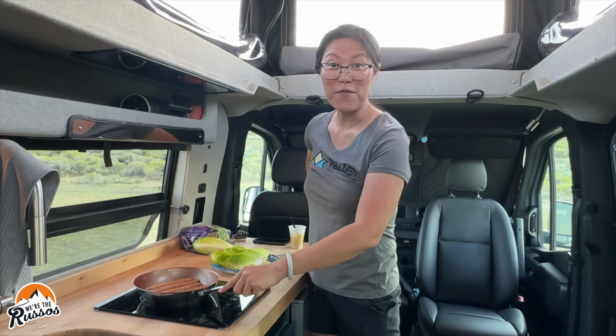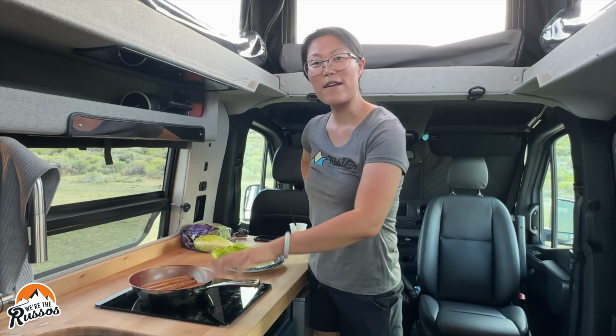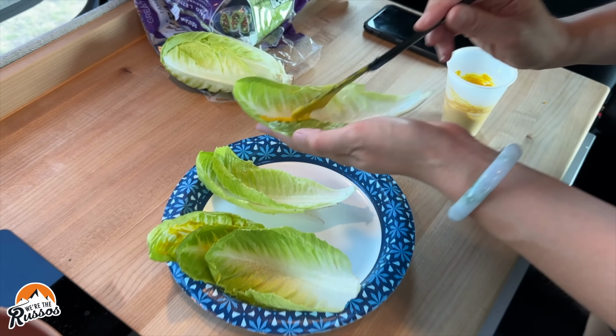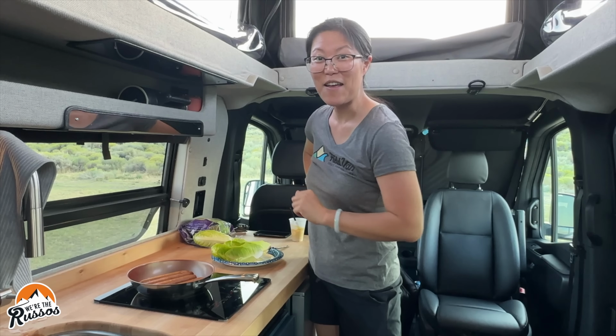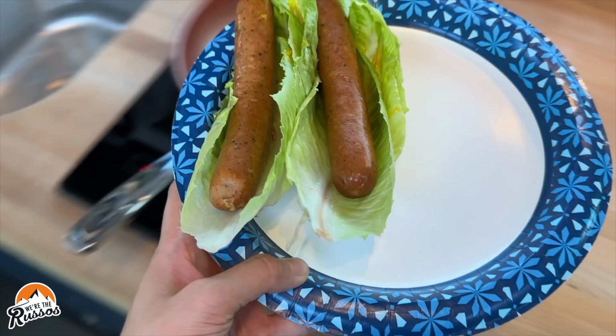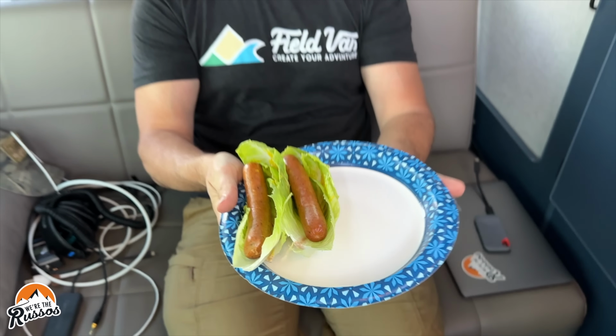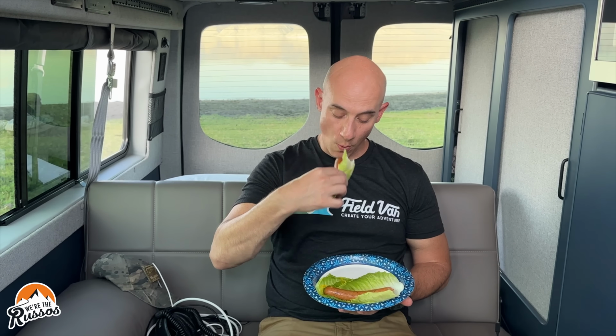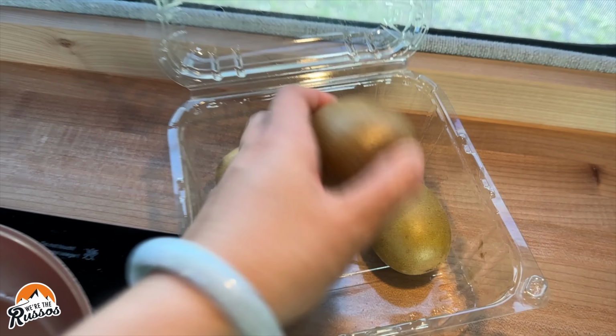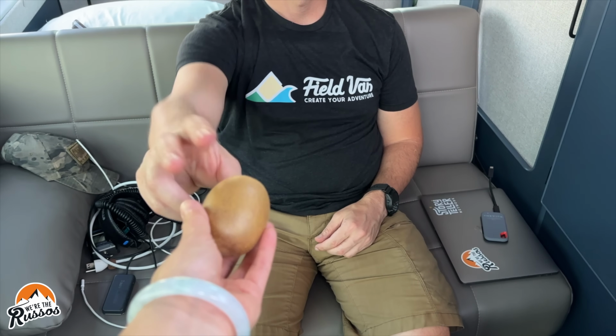Since we flew in for this camper experience, Joe and I are keeping the meals very simple. Lettuce, mustard, and sausage. Tasty and healthy. Thank you. Ta-da! Oh, careful, they're gonna be hot. Almost lost my wiener. That's really good. And for dessert, kiwi. Thank you. Cheers.